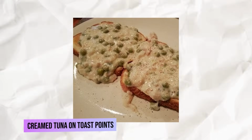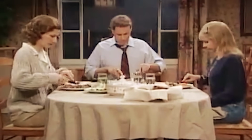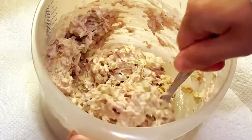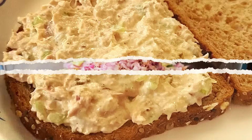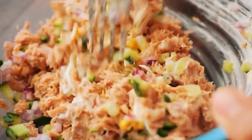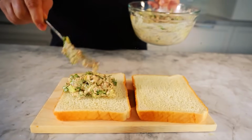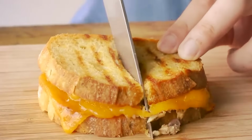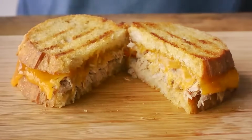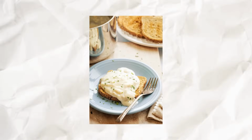Creamed tuna on toast points was a rich, savory appetizer that was a common sight at church socials during the 1950s. This dish consisted of canned tuna mixed with mayonnaise, chopped celery, onions, and seasoning to create a creamy spread. The mixture was then piled generously on small triangles of toasted bread, often cut from white sandwich loaves. The toast points offered a crisp base that contrasted with the smooth, flavorful tuna salad topping.